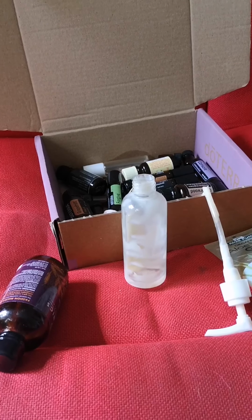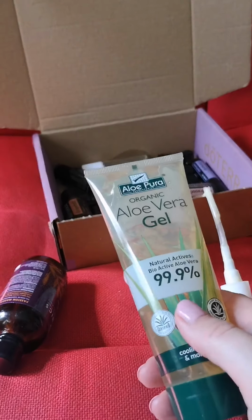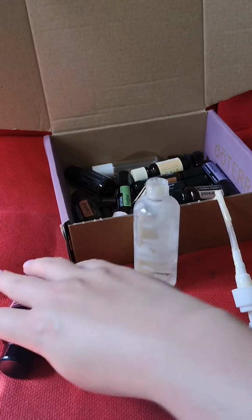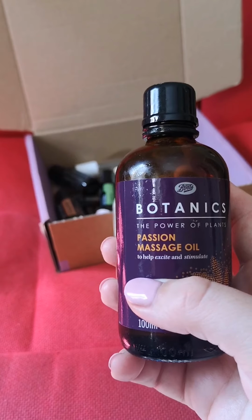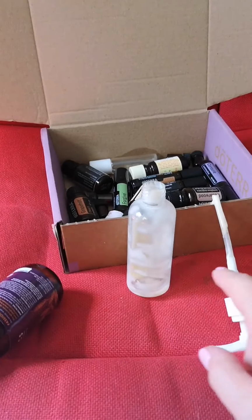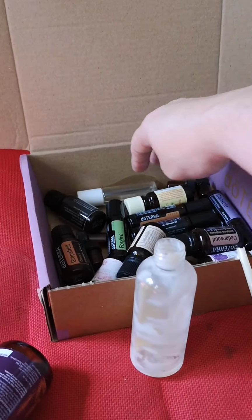So basically what I do is I bought some aloe vera gel, just stuff in the health food store. This costs about €5. And then I have some beautiful carrier oil here called Passion Massage Oil, but it's absolutely beautiful on the skin. And I have my little pump bottle that I bought in Pennies. I bought it for like €1 for 3 bottles, which is great.